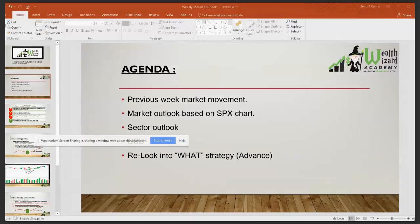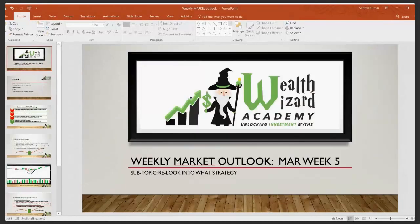Taking a look at the previous week's market movement. Last week, I mentioned in our weekly market outlook that the market is pretty much stuck between roughly 2350 to 2355. But last week, the market broke below it. Yes, it broke, but it was not such a convincing break. I'll go into detail about it once I share the charts.